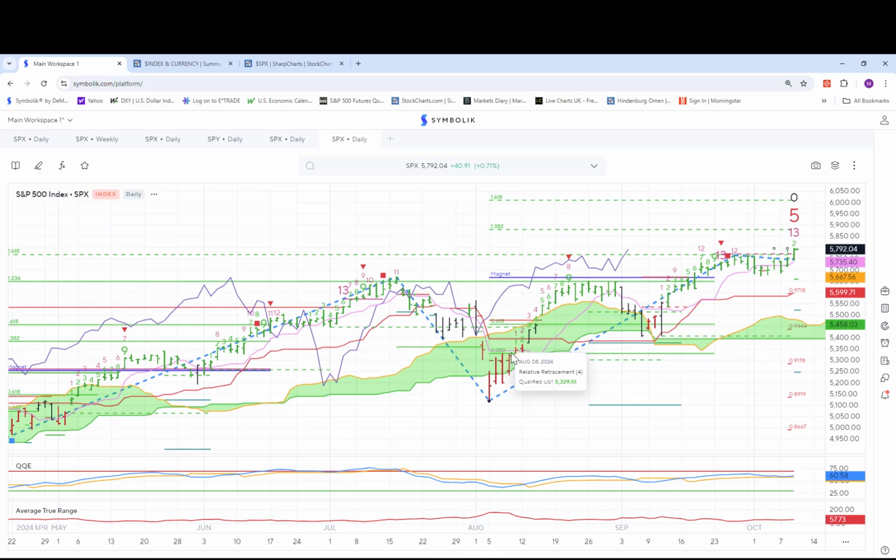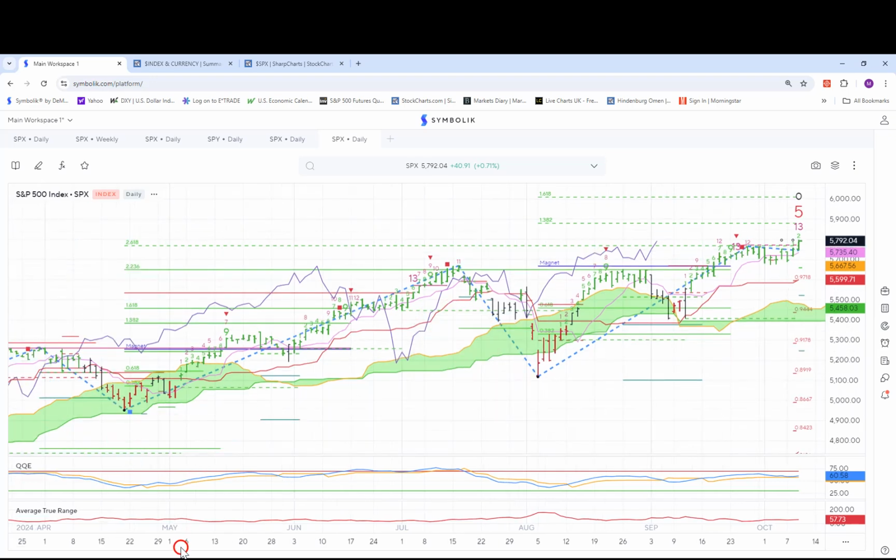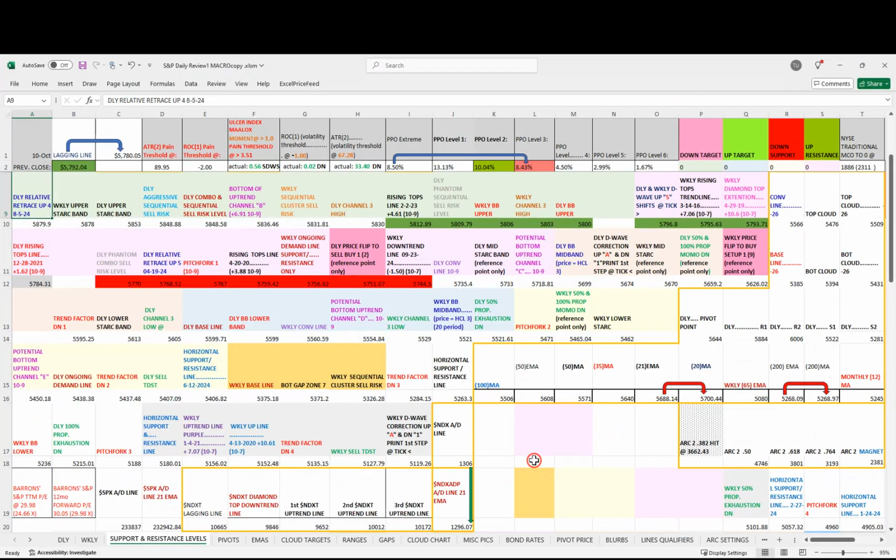So it qualified and confirmed the 0.382 up 1, the up 2, the magnet level, and now if it can qualify and confirm this other one back from early 2024 in April, then they'll be challenging this one, the up 3 from back here. It's incredible.